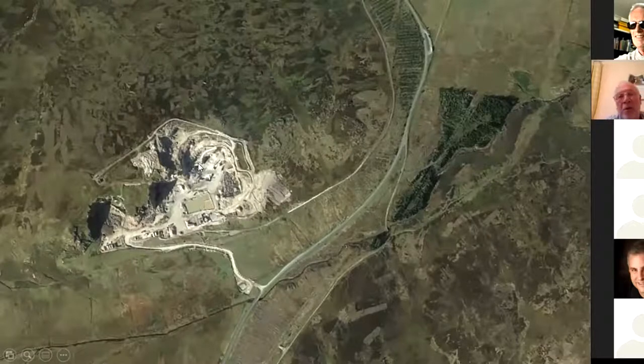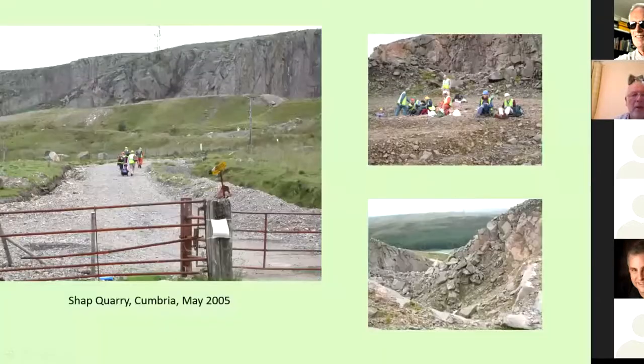But this is a modern Google Earth picture. And I drove past this the other week, and it's gone full tilt again. Back in 2005 and 6, we were able to walk up there and collect on a bench at the very top. That's us going in there on this particular day. So this is the bench we collected on. There's a pegmatite which has come to the surface, and when you break open the material inside it, you get the three titanium minerals: rutile, anatase, and brookite.